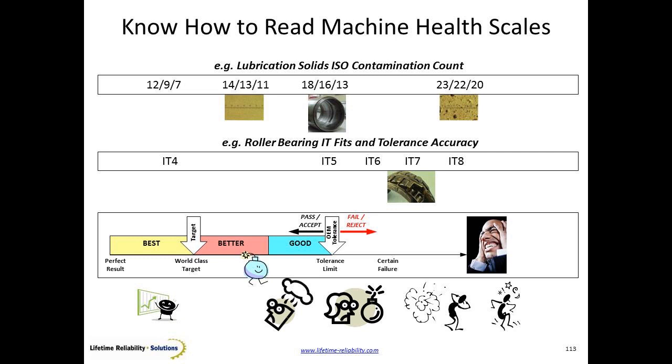So one of the things we're going to have to teach our people is to read the machine health through the measurements they take, through the KPIs they put in place to monitor the processes they're using. And if I can't read my machine health, then I have no way of knowing its condition.